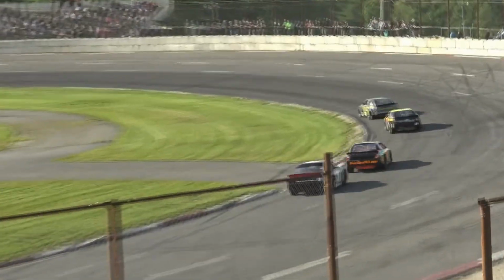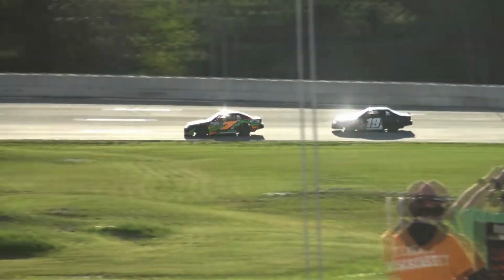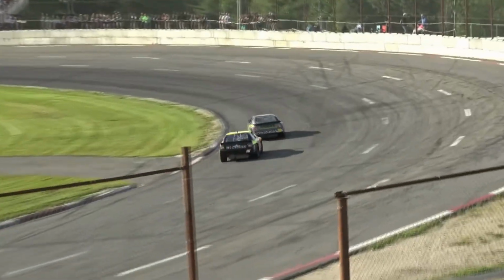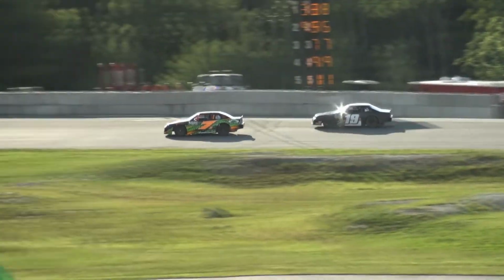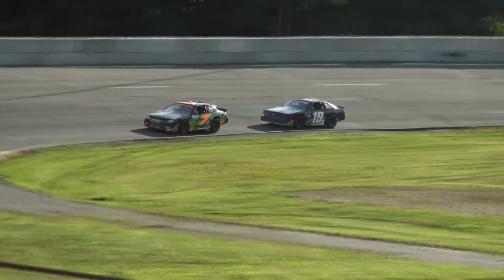Daniel Harding doing a good job in that 38. He's got a nice comfy lead out there in front. Cole Burnett sitting in second in that 96. Ben Burgess in a bit of a tussle there with the 19 of Andy Caherl for that third spot. Burnett trying to close it up a little bit, get a little closer to the leader as we near halfway.